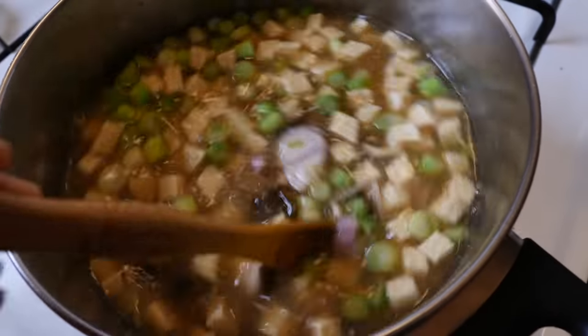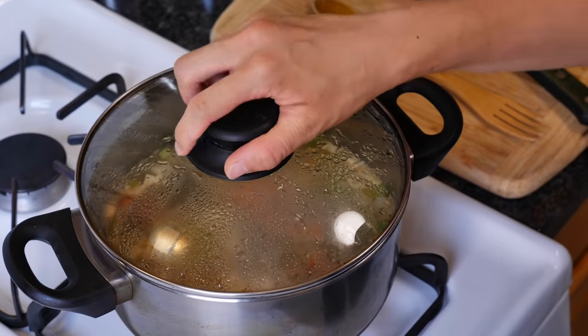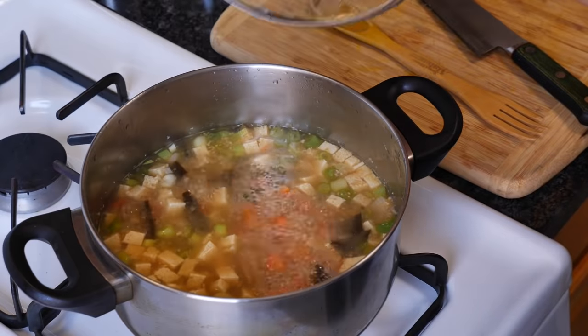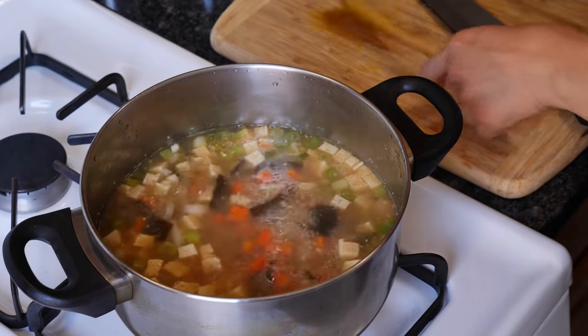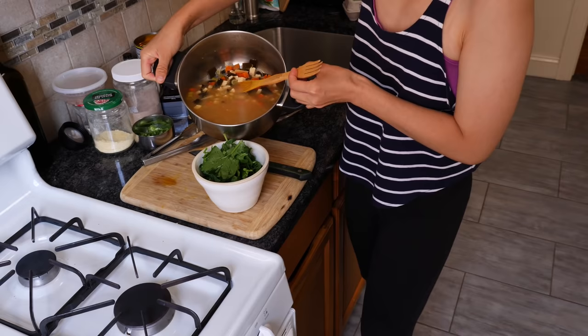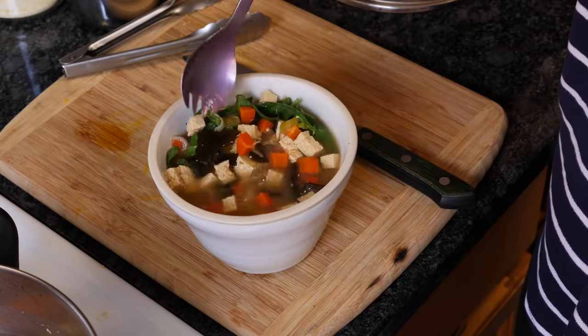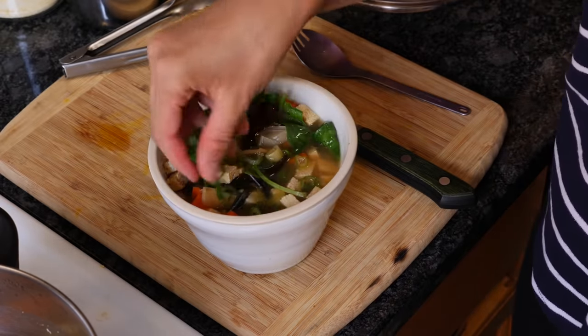You wanna hold the spinach until the very last thing. I only put in spinach to wilt after the heat has already been off. Otherwise, you might overcook those green leaves. My favorite way to wilt greens is to put them at the bottom of my bowl and then pour the hot stuff over it. That way, it can cool down your soup as it gets cooked.